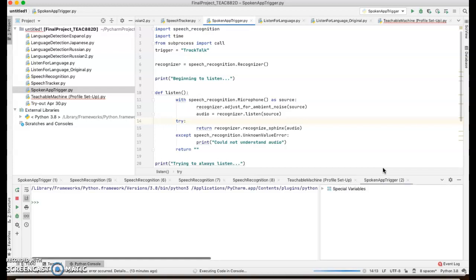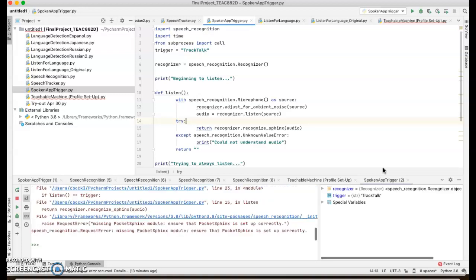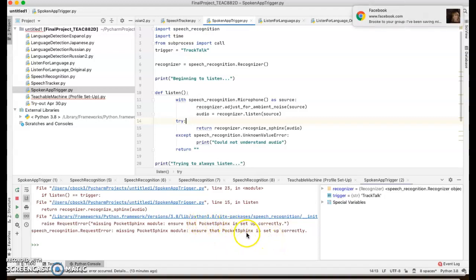Track talk. Now it should be listening to me and typing what I say. Okay, so of course I get an error because it says my Pocket Sphinx is not set up correctly.